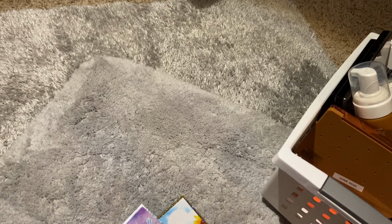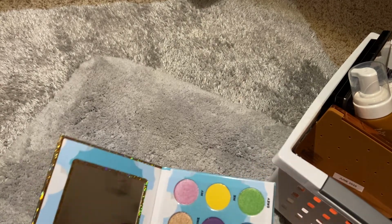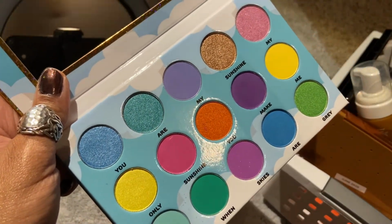Then we have You Are My Sunshine, which is really like a pastel-y, not quite pastel-y, but pastel-y color story.